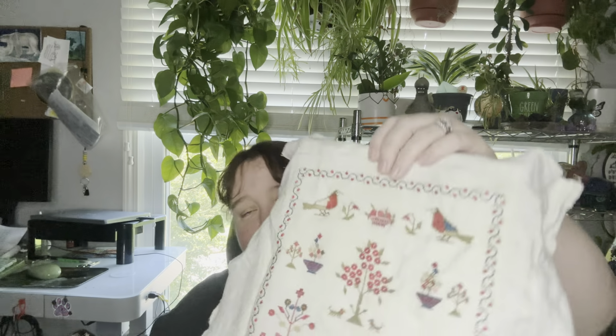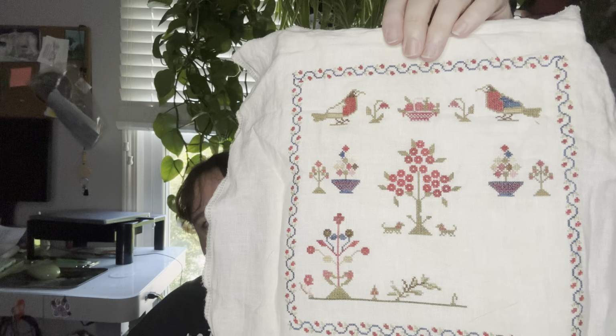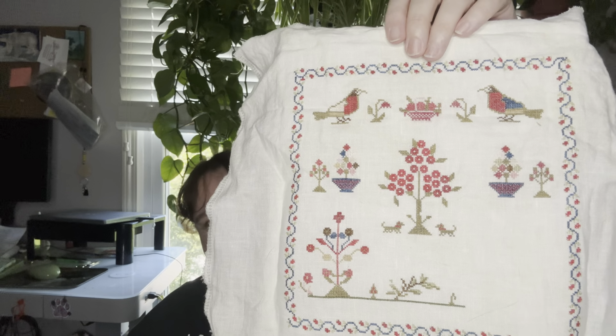When I saw the model, she had the model and the original at retreat, and it's beautiful. And the more and more stitches I put on this, the more and more I love it. So it'll be a finish. So that's all I got.